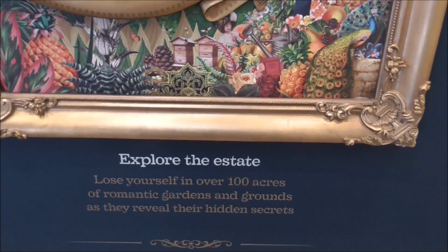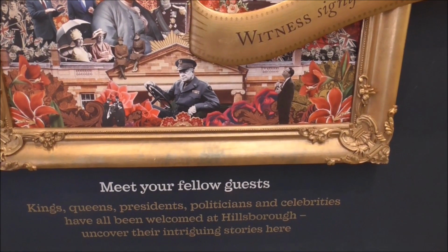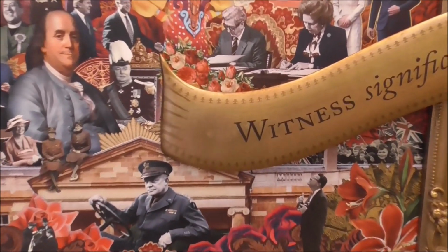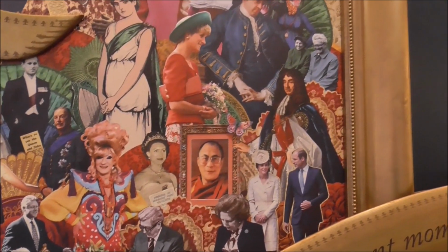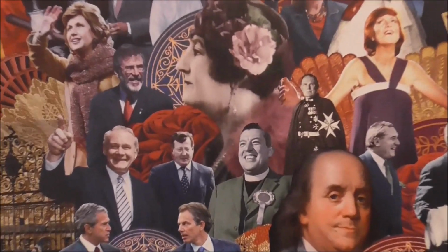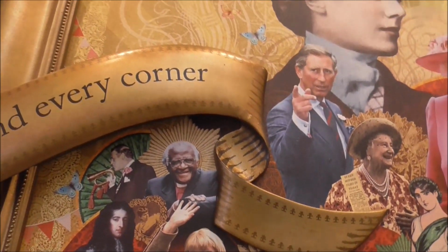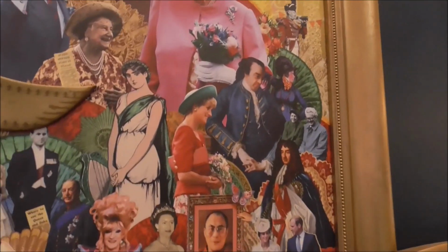Lose yourself in over 100 acres of romantic gardens and grounds as they reveal their hidden secrets. Meet your fellow guests. Kings and queens and presidents, politicians and celebrities have all been welcomed at Hillsborough. Uncover their intriguing stories here. There's Eisenhower and Margaret and the Dalai Lama, and there's all the boys. See no evil, hear no evil, do no evil. There's Old Man Tutu and Lady Diana. I liked her, I thought she was good.